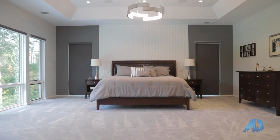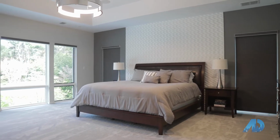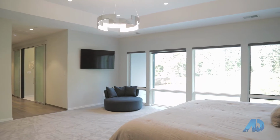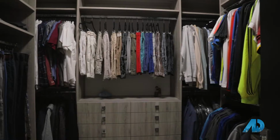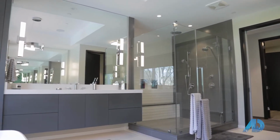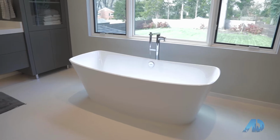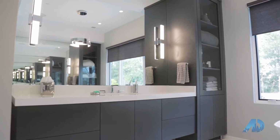James, we're right here at the owner's suite, and it's just beautiful. Well, thank you. It contains everything people are looking for these days: a small private office, a grand window wall to let light in, as well as 2 very nice walk-in closets. But the special feature is the owner's bath itself. A grand glass-covered shower, freestanding tub, lots of light coming in, and a floating vanity at the same time. It's just a gorgeous bath.